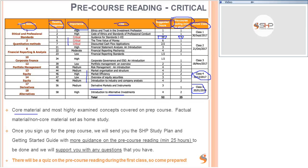There are other areas, for example, I talked about equity in the last class to get you set up to do the pre-course reading. There's a lot of factual material here. So market organisation and structure is all about the equity market. What kind of markets do we have? We've got the FTSE 100, for example. We've got a whole load of different equity markets all around the world, exchanges. Also, we've got different types of shares. So these readings on equity will go into the different types of shares. What are preference shares? What types of preference shares do we have? We have cumulative preference shares, non-cumulative, redeemable, irredeemable. So these are all definitions that you need to know.